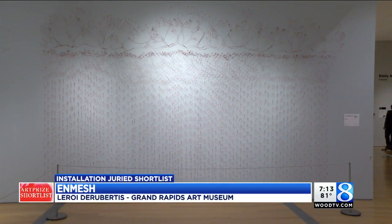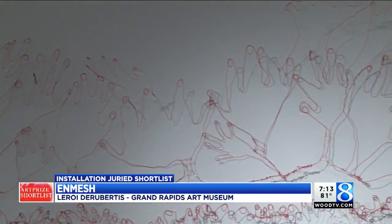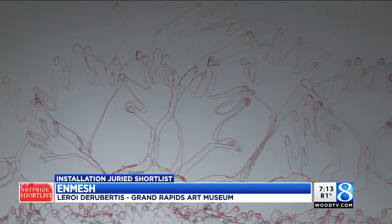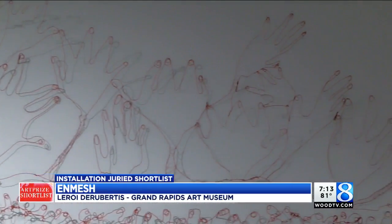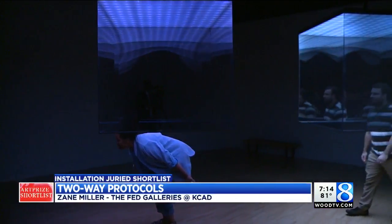Right. And when you look at it, I would say that you would think delicate right away. The shadows almost leave you with that eerie feeling inside too. So like the ghosts of past, present, and future. And then the next one, ready for this one? Two-Way Protocols by Zane Miller.